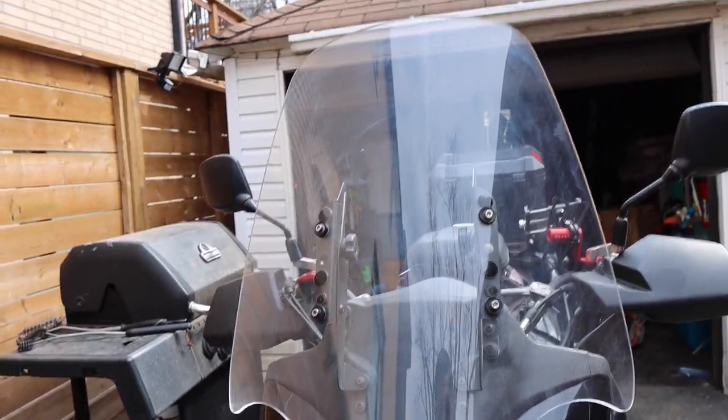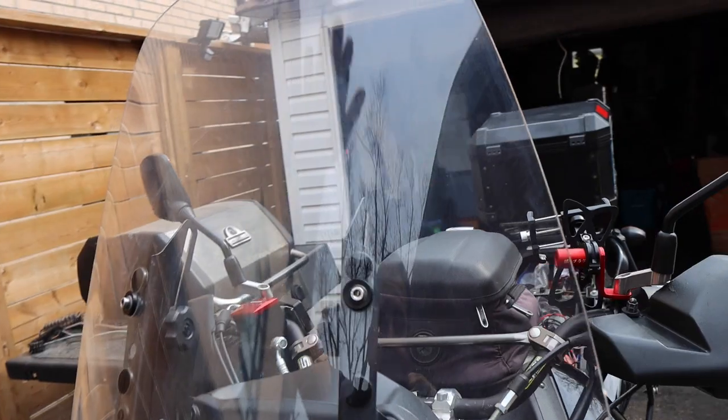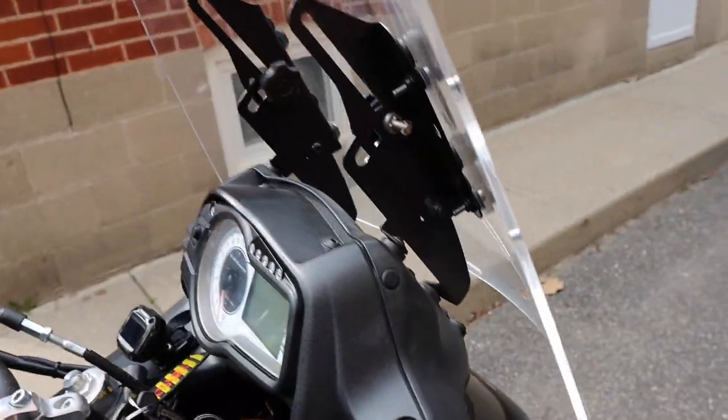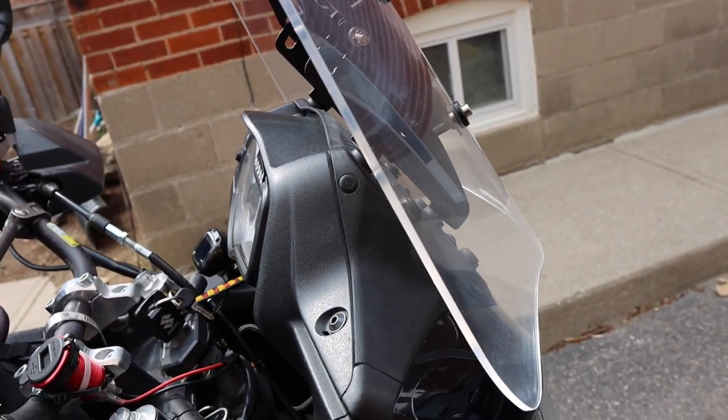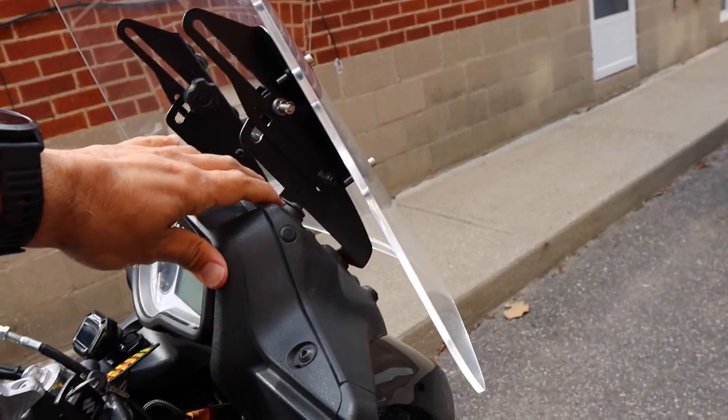I have this Madstad windshield installed. It can go up higher or lower depending if you ride the highway a lot or mostly city riding. Zero buffeting issues, very solid, very happy with it.